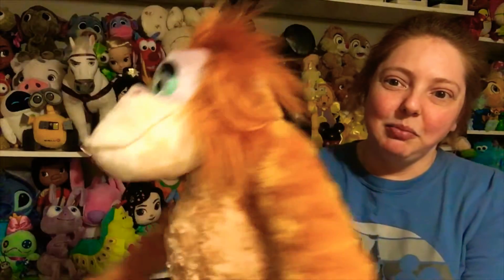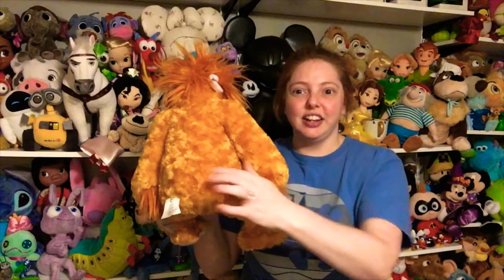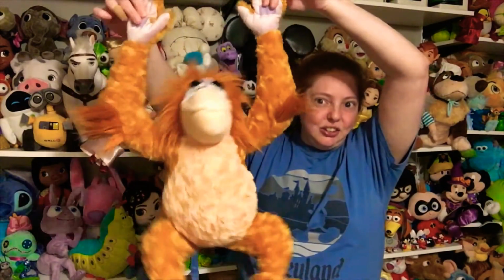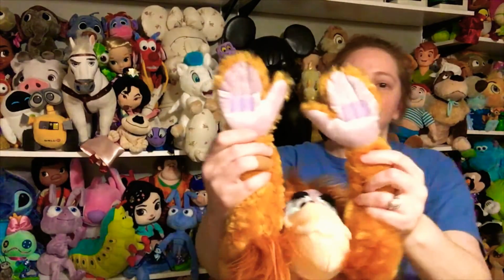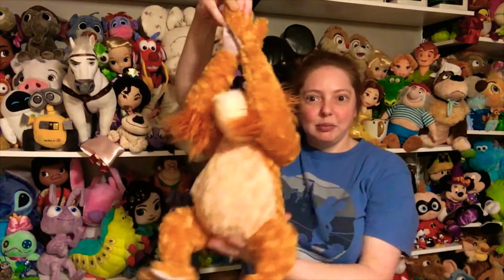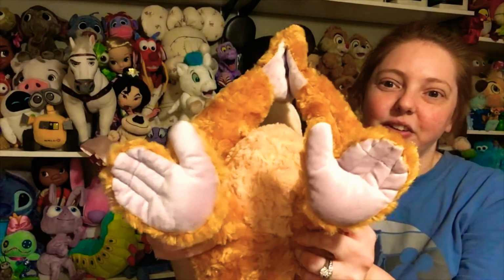And he's got a great, huge monkey face. And I love his hair. It cracks me up. And see how it's kind of going in different directions. So I really like that about him, and he's huge. I love how he has the fur on his elbows. And he also has Velcro on his hands so he can hang down from something. And then his feet are the same as his hands, except they don't have Velcro on them, of course.